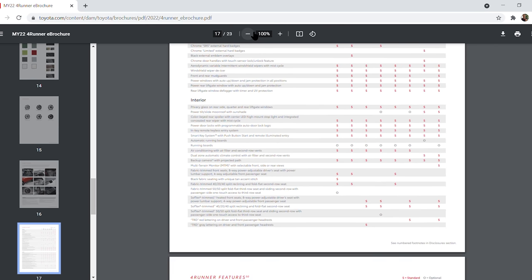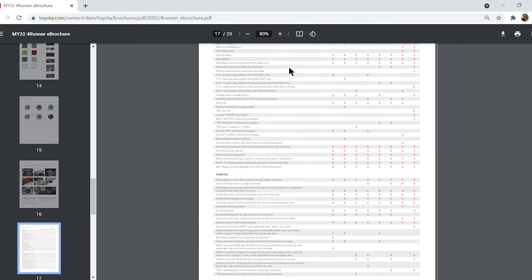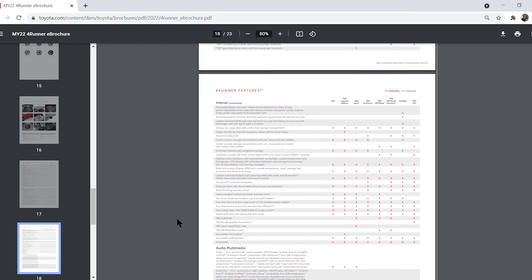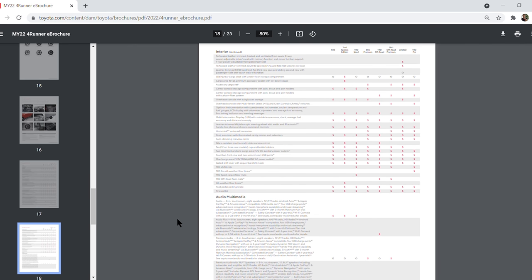And then I guess I'll try going out here. So you can see our trim levels again. We're going to go to the next page, page 18. Just come back to the video. Okay, I'm going to show this right here, and then we'll zoom in. So you can look at whichever screen you like better.